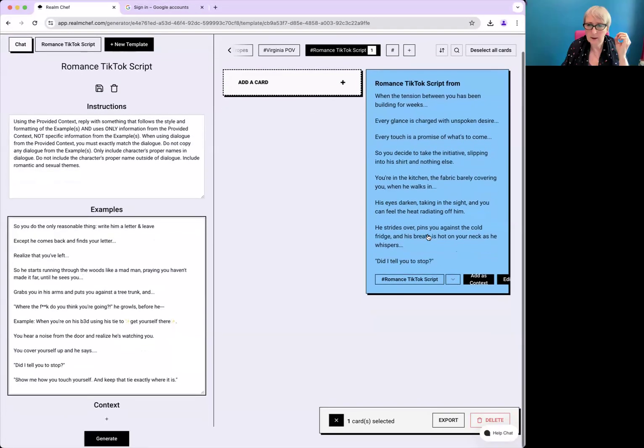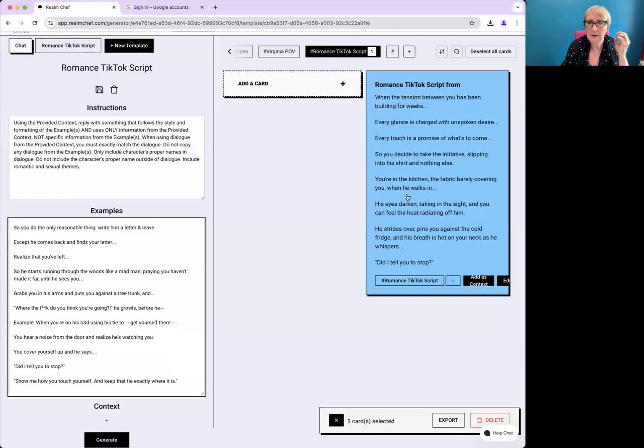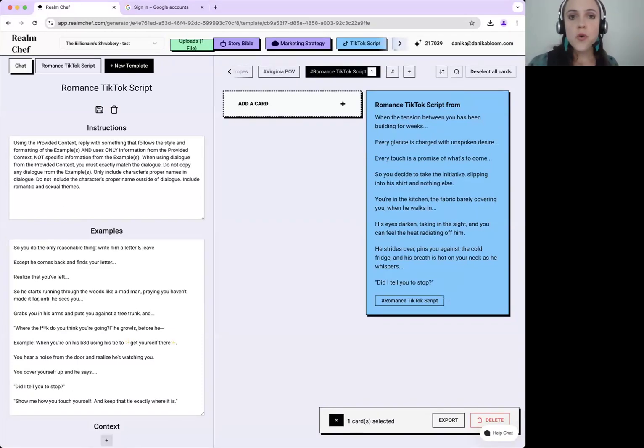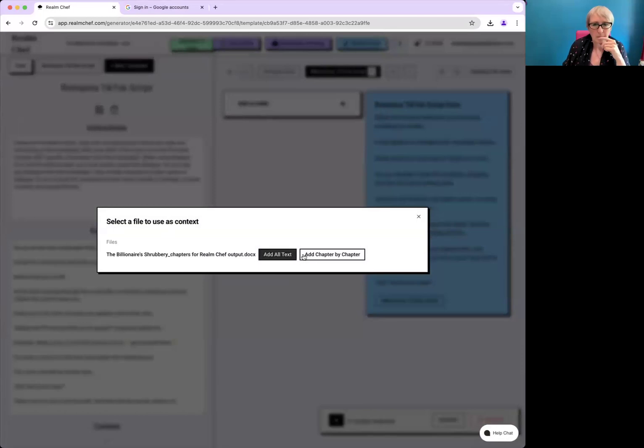But I think this is not from my book. So how do I get it to? So you would want to add context. So you could go, there we go, down to select a file to use as context.